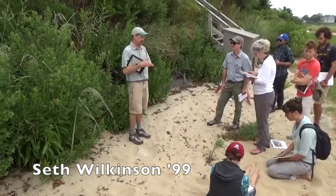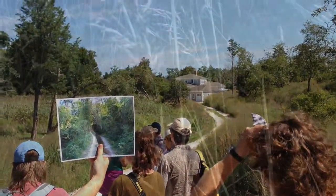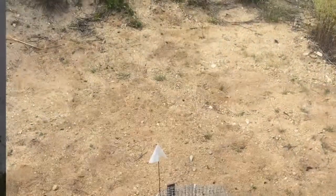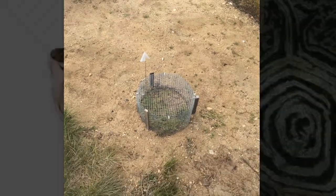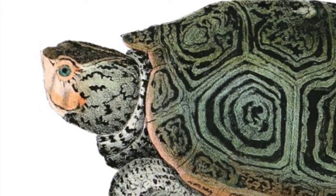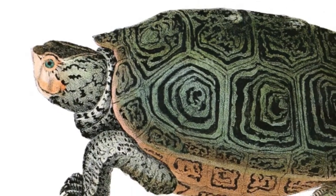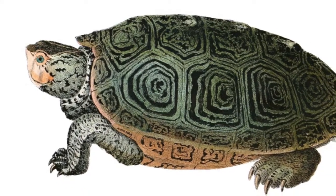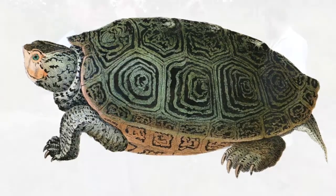Through Seth's work, one project site has been transformed from a tangle of vegetation into a coastal grassland with bare patches called turtle gardens, designed to attract nesting diamondback terrapins. Terrapins are a threatened species in Massachusetts that in the 1900s was considered a delicacy and hunted almost to extinction. This year was the first year we got to see the turtle gardens in action, and also discovered an unexpected coincidence with a member of the new Conway class.